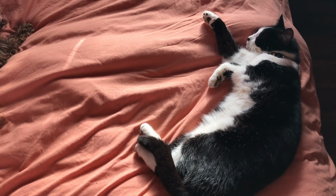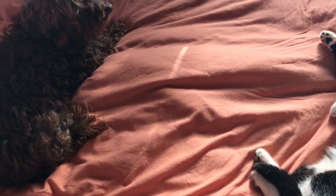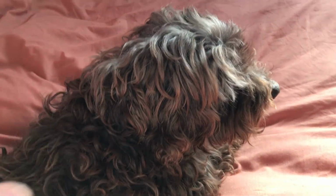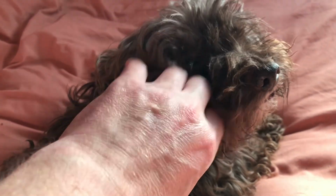You'll have to excuse the pet hairs on the bed where I was showing you the finds, because this is what I've got to deal with every day, innit, Bond? My little Buster and Tilly.